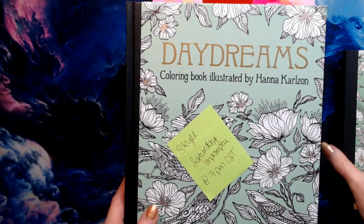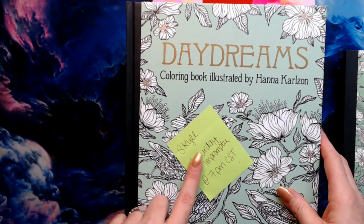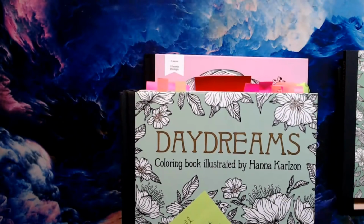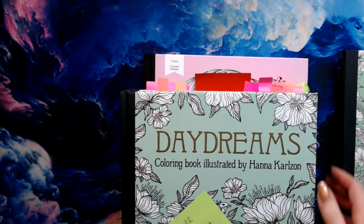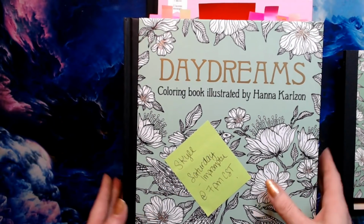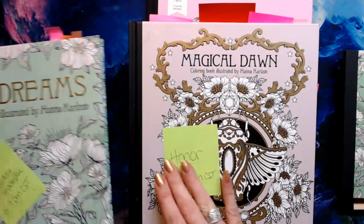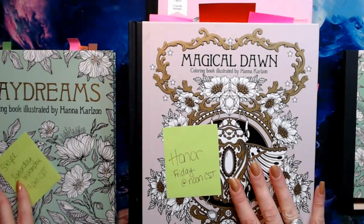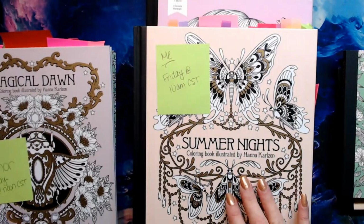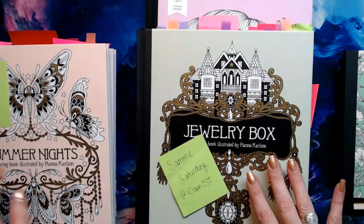So, of course, you guys are probably all familiar with her books. So I have Daydream. And yes, I still have all my posties on there. You guys will see that most of my books have some kind of tabs or paper sticking out of them. And that's just projects I'm either working on, going to work on, or have already finished. So I have Daydreams. The Wonderful Magical Dawn. Summer Nights. Jewelry Box.